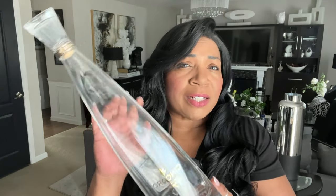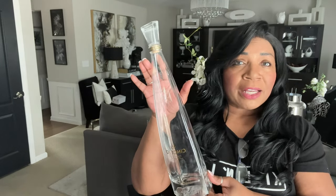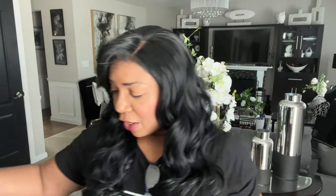So again, if you find something like this and you want to use it as a decanter, don't be afraid to pick it up. You can sanitize it. You can sanitize anything, guys. So I picked this up, $4. I thought it was a great find.